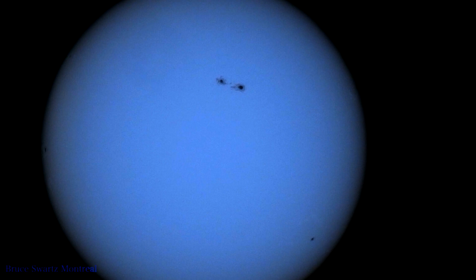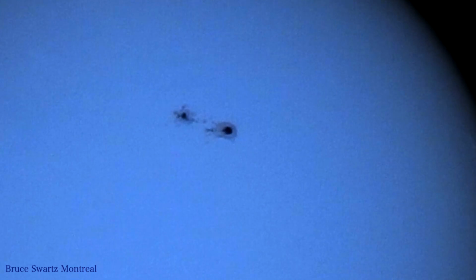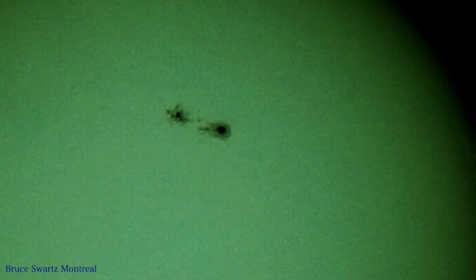I'm also going to show it two hours later, and you're going to see how much it rotates. It rotates clockwise, and you're going to see all the spots rotate clockwise. And those two spots are going to go upwards. So here's a close look at the surface of the sun today.